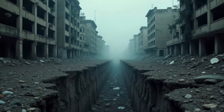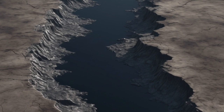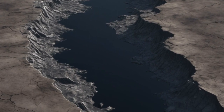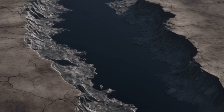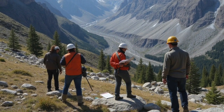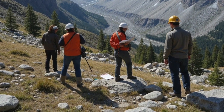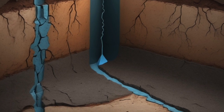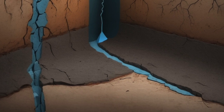Soft, loose soil can also amplify shaking, making structures more vulnerable to collapse, while solid rock can help absorb some of the energy. In urban areas, the effects of an earthquake can be devastating. Buildings, bridges, and roads are at risk of severe damage, especially if they were not designed to withstand strong shaking. Infrastructure failures, such as broken gas lines and electrical outages, can lead to fires and further destruction. In some cases, entire city blocks have been reduced to rubble within moments of a major earthquake.